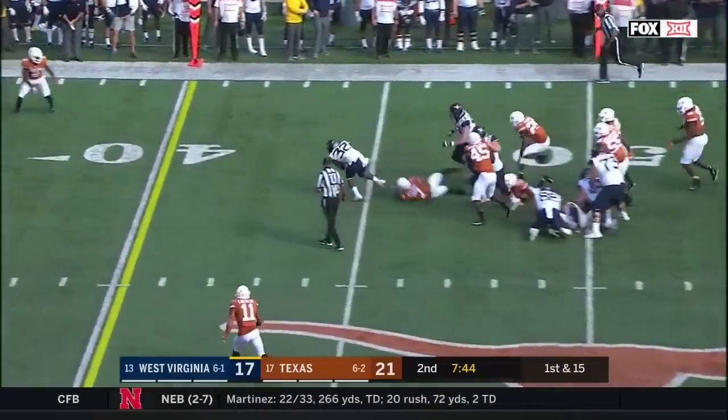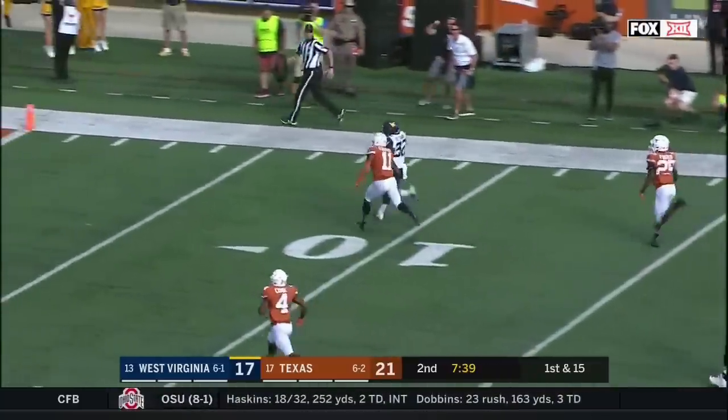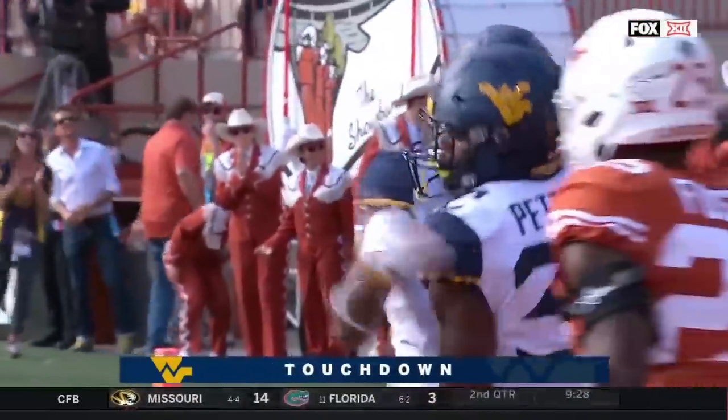Pettaway. Slashing Pettaway with a burst. Pettaway. Look at him go. And touchdown, Mountaineers. 55 yards for the junior from Detroit.